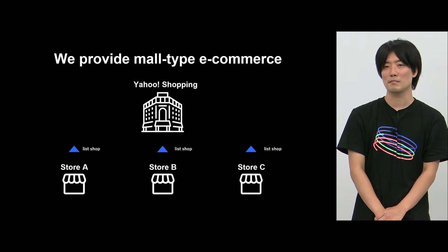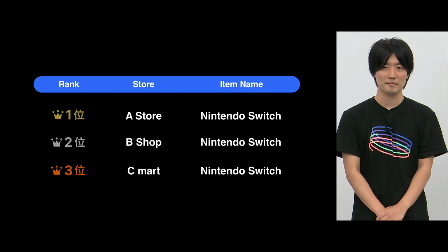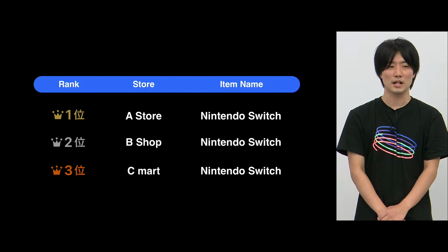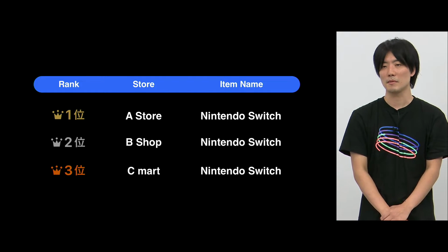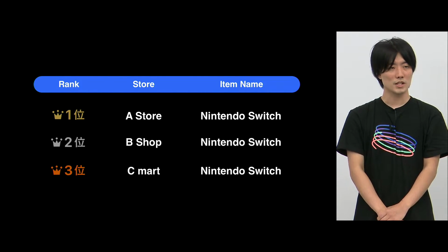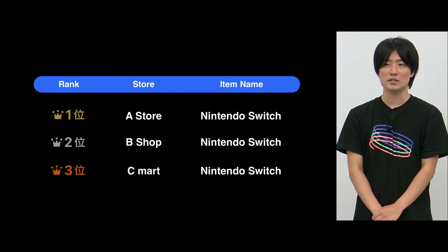The background of this patent and an example of its use will be explained. Yahoo Japan Shopping is a mall-type service. At a mall-type service, the same product is often sold by multiple tenants. In a ranking of mall services, if a certain popular product is listed in a large number of different stores, the ranking may be filled with the same product. Nintendo Switch is a good example recently.